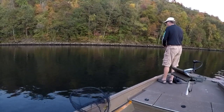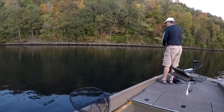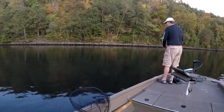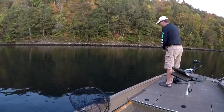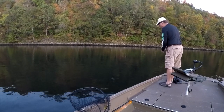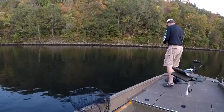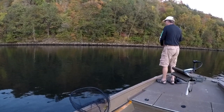But I primarily stayed above the Narrows. When it started getting daylight, I moved down into the Narrows. And I finished a little bit below the Narrows. All the guys were just pulling in when I left. Gonna let them have it.